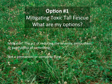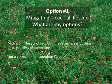All right, so let's talk about these 3 options and then about strategic management. Option 1 is mitigating toxic tall fescue. This is a slide I changed in the room last night. You ride 5.5 hours with Joe Boughton, and you get a sermon, brother, on toxic tall fescue. And this word stuck in my head on that 5-hour drive: mitigating. I looked up the definition because I'm a little slow. When I got to the room last night, I Googled this. It's the act of reducing the severity, seriousness, or painfulness of something.